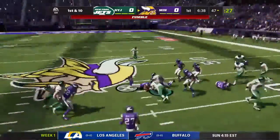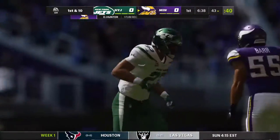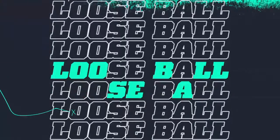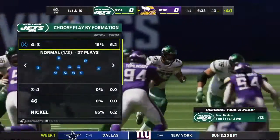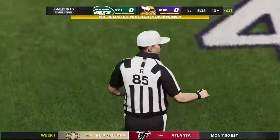His first carry, he loses the football. And this belongs to the Vikings. And that one coming on his opening carry of the season. Do you give him a mulligan? And now, as with every potential turnover, they're going to take a second.